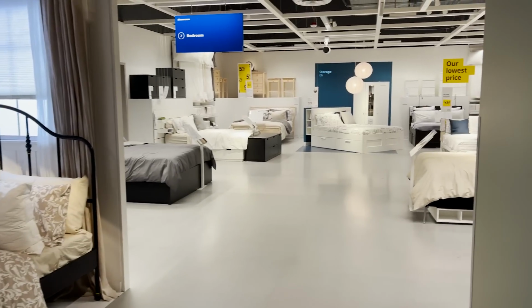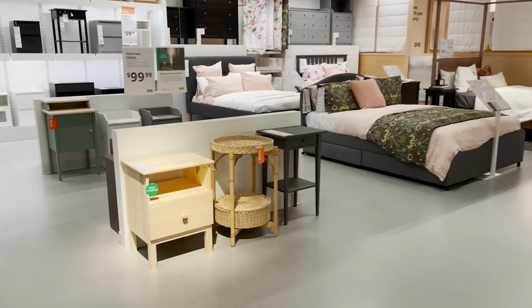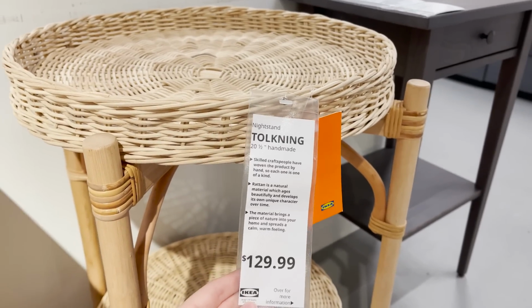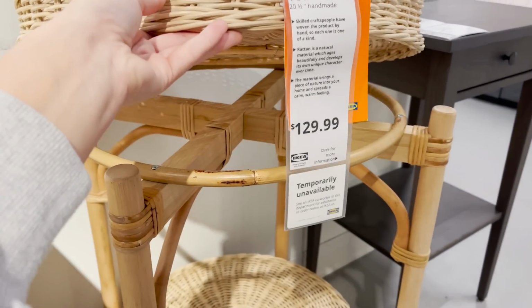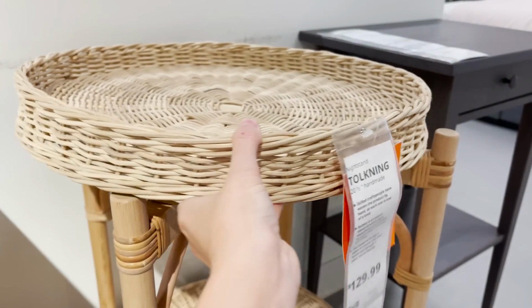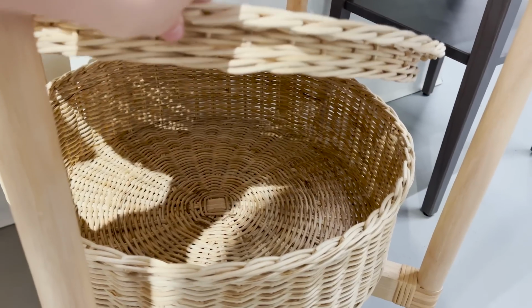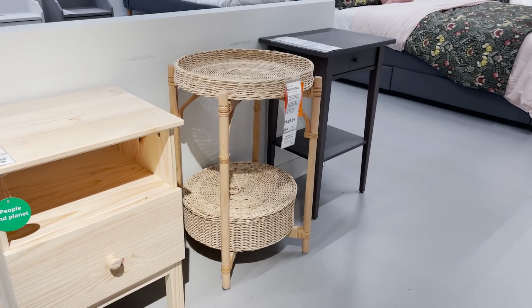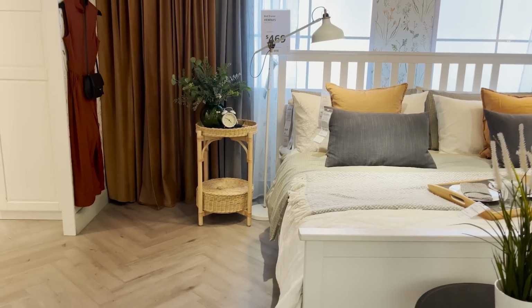Now moving on to the bedroom section, I actually found a new nightstand here, this rattan woven nightstand. I love the style of it. I think it's very practical. It has this removable top that turns into a tray, and the bottom has this little basket with a lid, so you can hide everything inside there so there's storage. It's stylish, it's pretty, it's something I can see in a kid's bedroom or an adult bedroom like this.